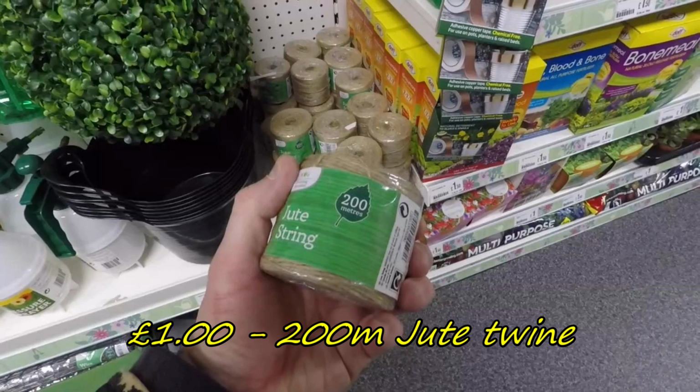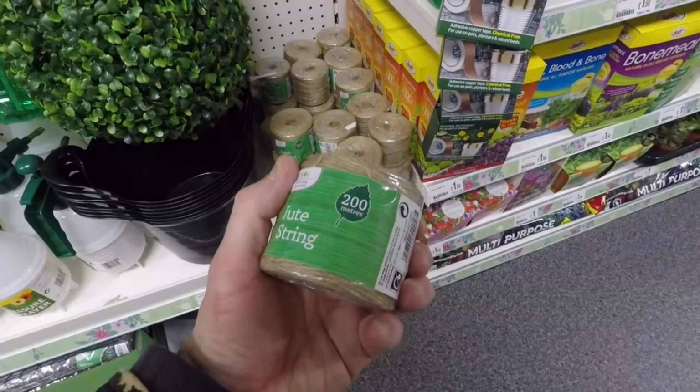So next on the list then, I've gone for the 200 metres of jute twine. Now I accept that this isn't going to be the strongest twine out there, but there is a lot of it, and therefore if you need something a bit stronger, you could double or triple it up, or you can actually weave it to create a much stronger rope. Now I'll be using this as a ridgeline for my shelter. Now it does also make excellent tinder if you pull it apart and fluff it up a little bit, and obviously you can use it for fixing things together. So that's the jute twine.